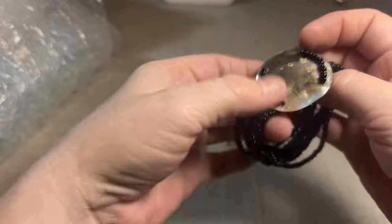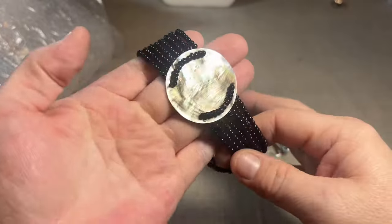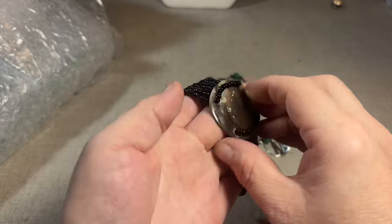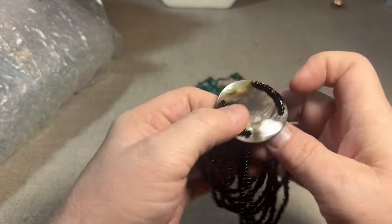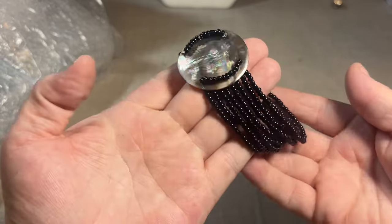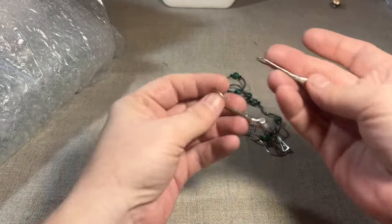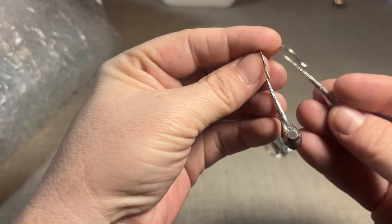All right, so we have some little seed beads here with abalone or mother of pearl disc. It's cute. We'll try that and see if somebody bites. Okay, these keep wanting to come out.